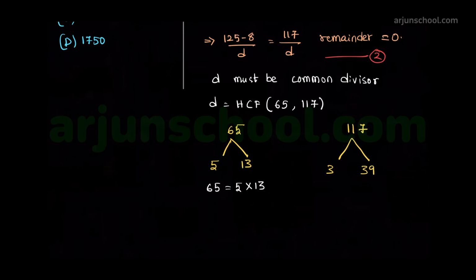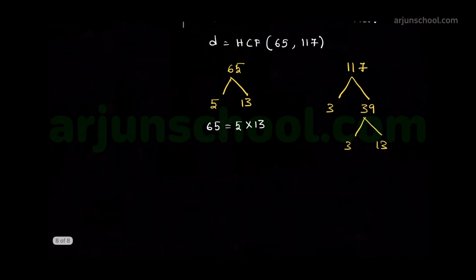Now 39. Let us continue the prime factorization of 39. Let us check the divisibility by 3. 3 plus 9 is 12, which is divisible by 3. Therefore, 39 is divisible by 3. 3 times 13 is 39. And let us continue with the prime factorization for 13. 13 is a prime number. Therefore, 117 is 3 times 3 times 13.